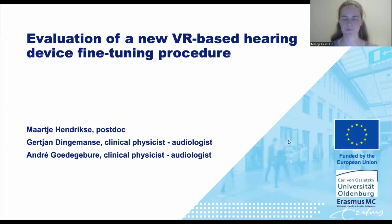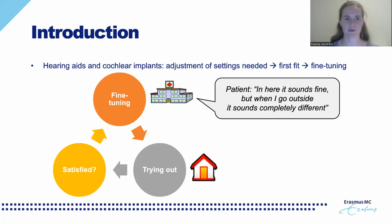As you all know, the settings of hearing aids and cochlear implants need to be adjusted to each individual. And after a first fit, some fine-tuning is needed to adjust the settings according to the individual hearing preferences and also according to the situations in which the devices are needed.